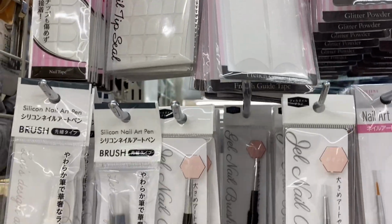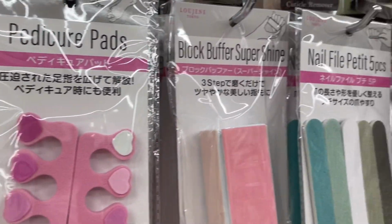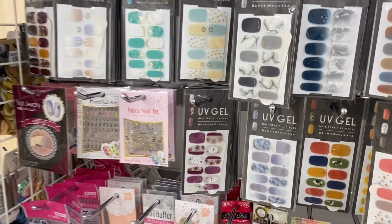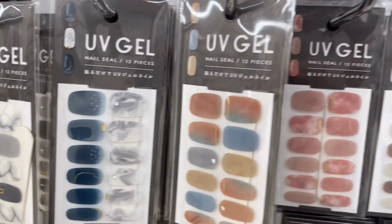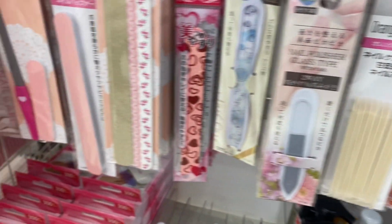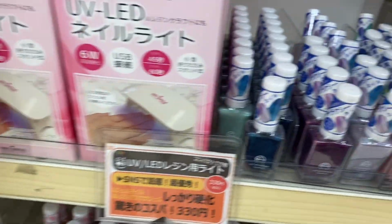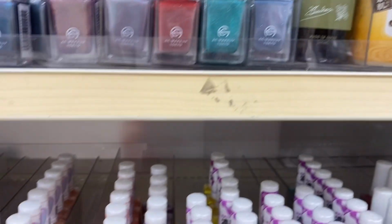Here, lashes. Over here, nail care. So everything for the nails, you can find in this spot. You can find them at a 100 yen shop. Cheap. Okay, so these are some UV gel sticker nails. I've used sticker nails before and I think that they're very cute. I like them, and I also have that UV light, 300 yen, very cheap, very affordable.